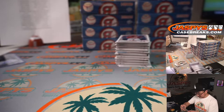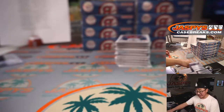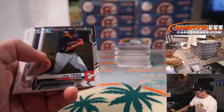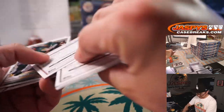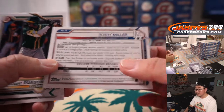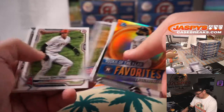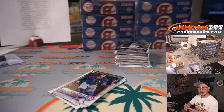I know all card chip, but let's at least save one of these Austin Martin papers. I'll try to save as many of these as I can, Blue Jays. That'll be for Leo. Austin Martin, of course, another big prospect for the Blue Jays coming up the ranks. There's Bobby Miller right there. There he is. And there's Hedberg Perez for the Brew Crew. Jeremy with the Brewers.